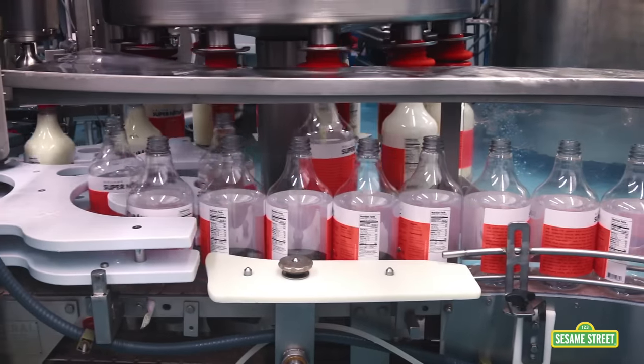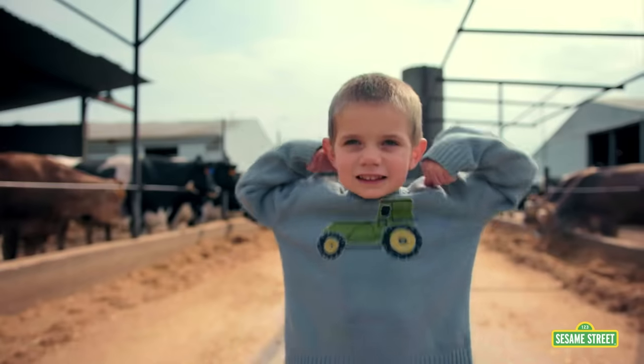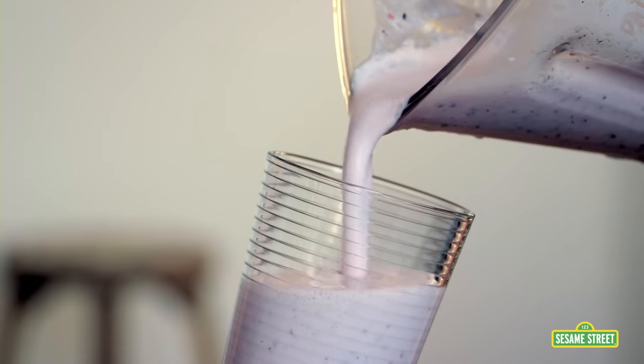The dairy plant puts it in bottles and cartons and sends it to the grocery store. Milk makes your bones and teeth strong and healthy, and it's good for making things like cool fruit smoothies.